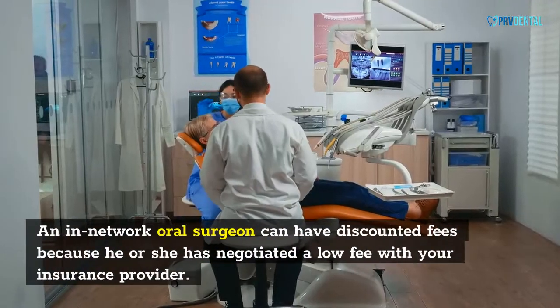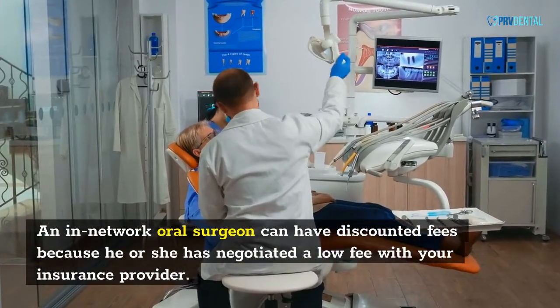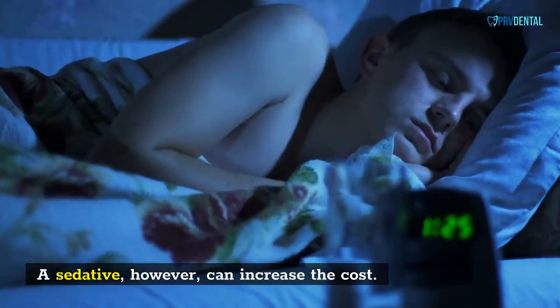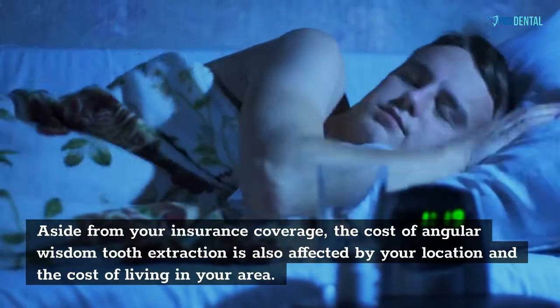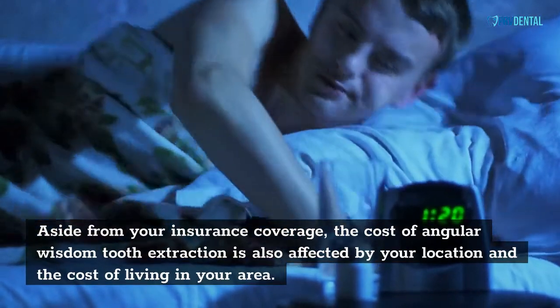An in-network oral surgeon can have discounted fees because he or she has negotiated a low fee with your insurance provider. A sedative, however, can increase the cost. Aside from your insurance coverage, the cost of angular wisdom tooth extraction is also affected by your location and the cost of living in your area.